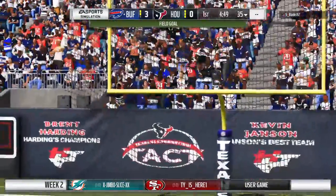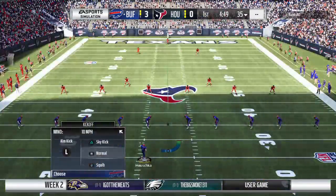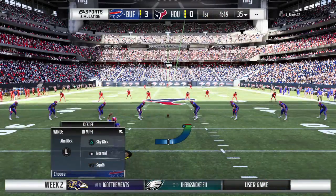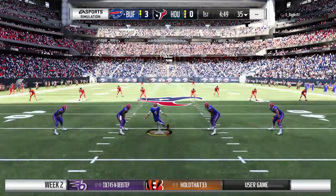And Hauschka's kick is good. And the Bills will take a 3-0 lead. They got the interception, but very little movement after, and that forces him to settle for 3. And it does feel like settling when that happens, doesn't it?